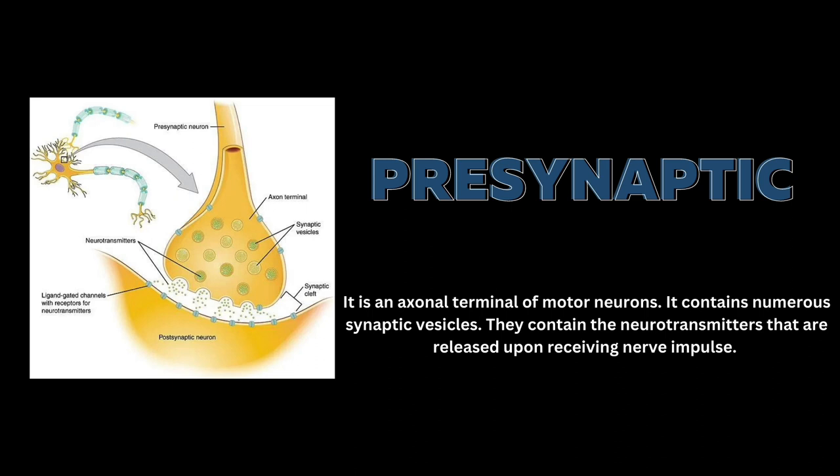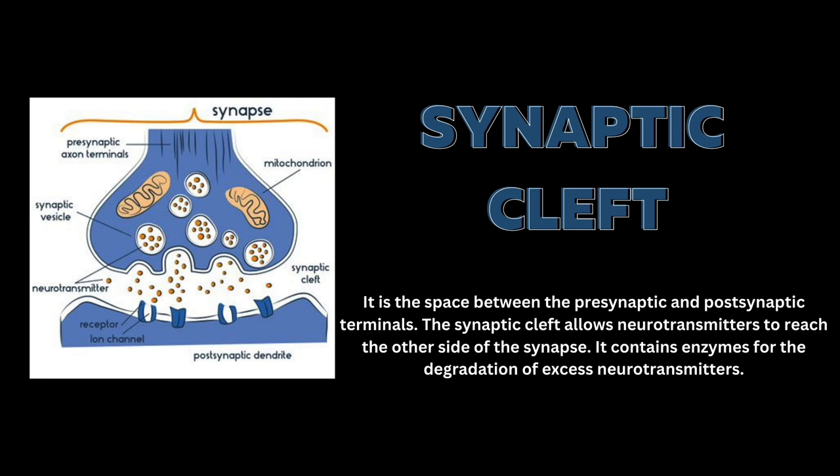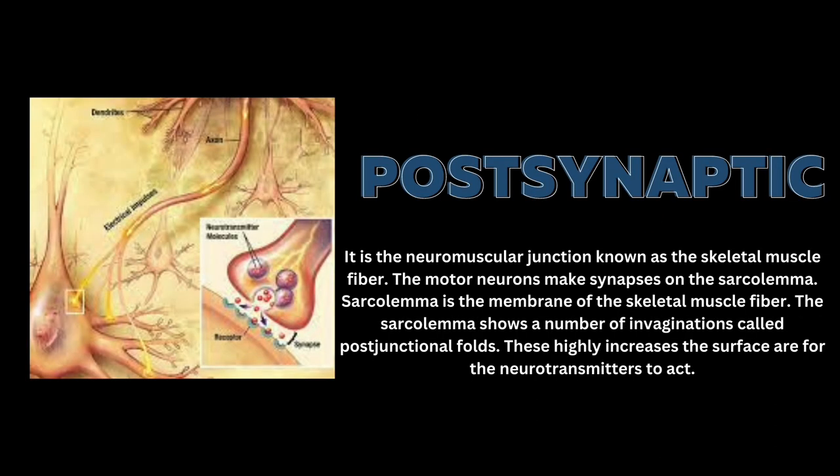Let's start with the presynaptic terminal. The presynaptic terminal is an axonal terminal of motor neurons. It contains numerous synaptic vesicles, and they contain the neurotransmitters that are released upon receiving a nerve impulse. Next, we have the synaptic cleft. The synaptic cleft is the space between the presynaptic and postsynaptic terminals. The synaptic cleft allows the neurotransmitters to reach the other side of the synapse. It contains enzymes for degradation.